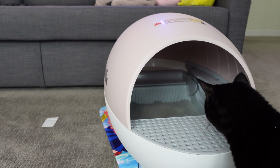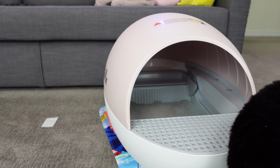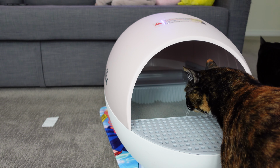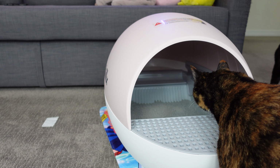They were not afraid whatsoever. When it ran, the sound was not as loud as the Litter-Robot, and they did not seem scared of it at all. They didn't seem scared of the Litter-Robot either, but they were a little bit more apprehensive of that one when I first got it. They took to the ChillX AutoEgg.